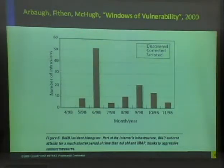I'm going to start with a clear example of why a security metric would really help impact an organization. So you've probably all seen this before. This is from that fantastic Windows of Vulnerability article that was published a number of years ago that took a look globally at intrusions based on known exploits, and at the incidence of occurrence based on time from when the vulnerability was first discovered to when it was corrected and patches were released, to when the exploit was scripted. And you can see, of course, there's a trend where all the exploits happen quite some time after the vulnerability is first known about and about when it could have been patched.